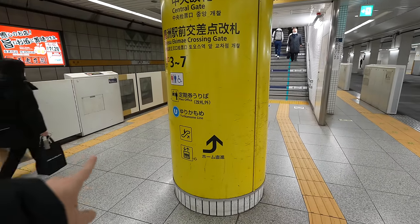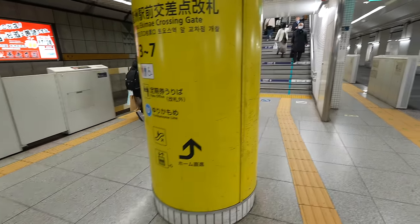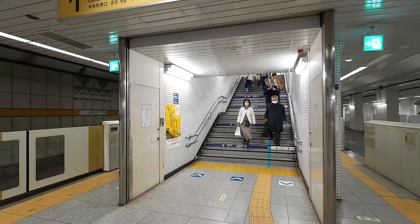Today, we are directly heading to the Toyosu Fish Market. It can be a walking distance. However, we are using the train, which is the Yurikamome line.